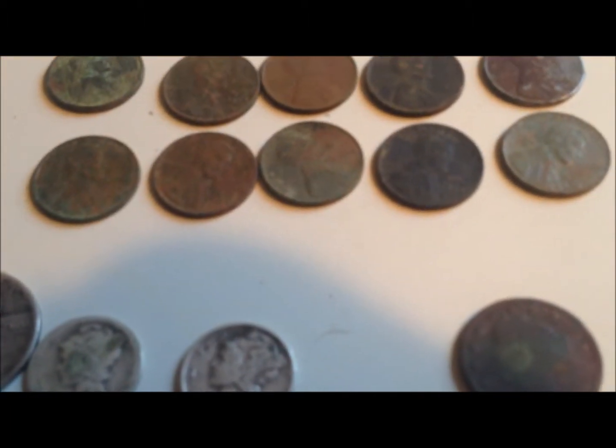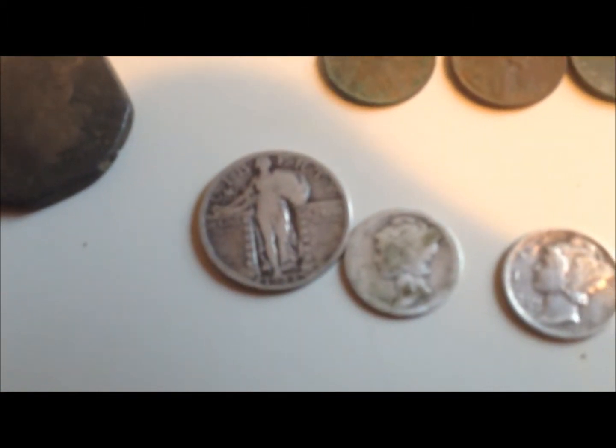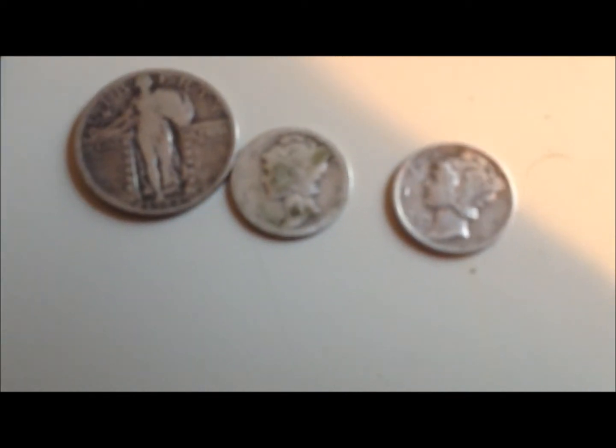So I was pumped. I was happy. I found a bunch of cool old wheaties and the 1905 V-nickel. I've never found one of those. So I was really pumped. And then I kept going, and I found a Standing Liberty 1928. It's actually in pretty decent condition. And again, that was probably another 10 inches away from the two other dimes.